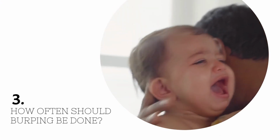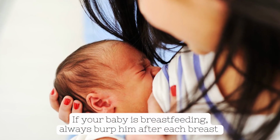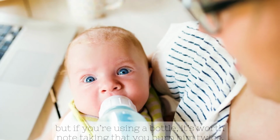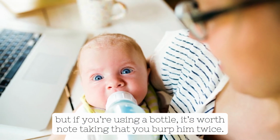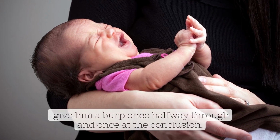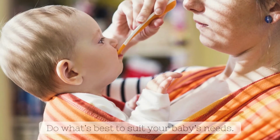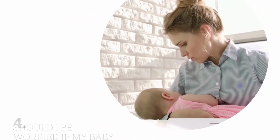3. How often should burping be done? If your baby is breastfeeding, always burp him after each breast, but if you're using a bottle, it's worth noting that you should burp him twice. If he's acting a little fussy while feeding, give him a burp once halfway through and once at the conclusion. Do what's best to suit your baby's needs.